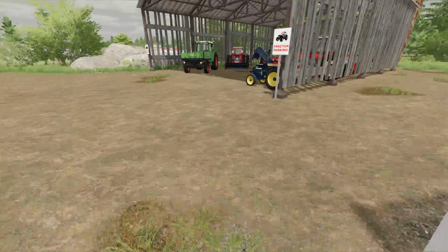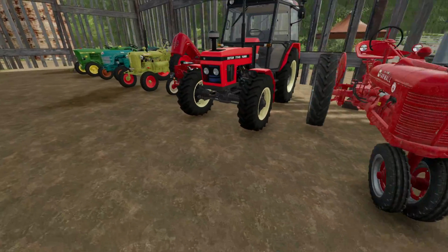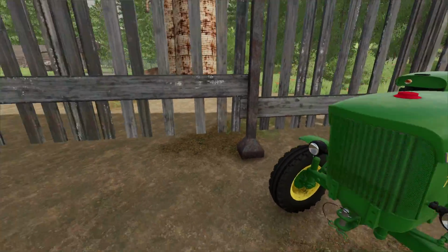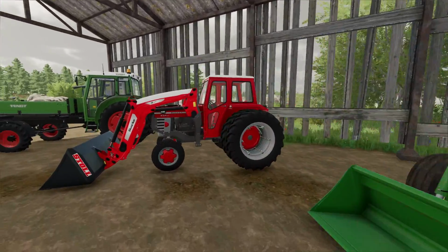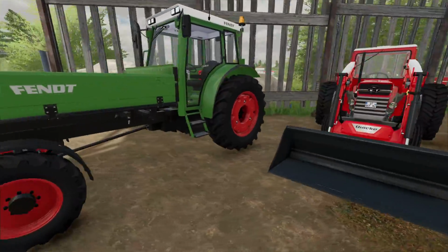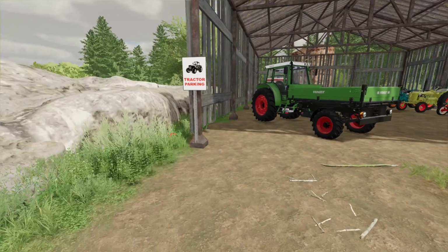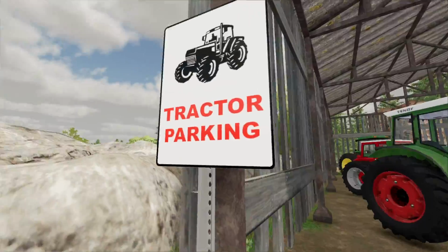And in here we have a display of vintage tractors. See? All these tractors work, they run. We use them on the farm daily. Okay, different types of tractors, some more modern than others, but the idea is they're all out of production. They don't work anymore. They don't run anymore. Just in case you weren't sure, tractor parking.